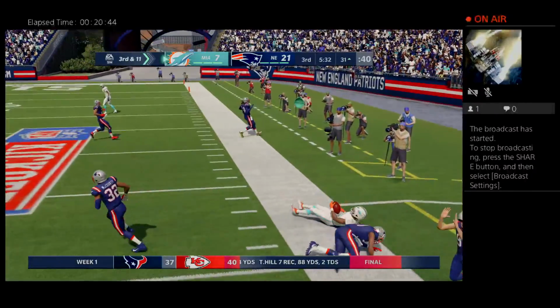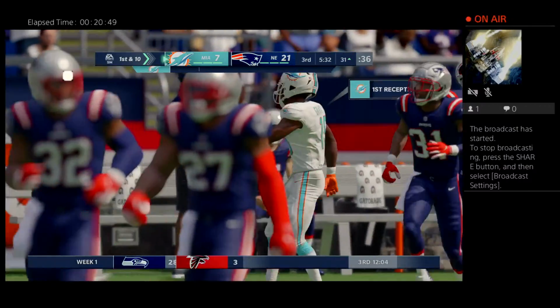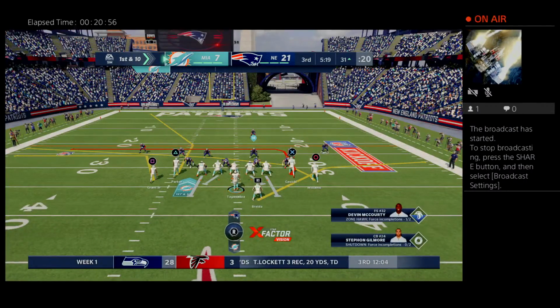It's complete to Grant, and he'll be out just a yard or two shy of the 30. He was held without a catch in the first half, but he's got one here, and he also picks up a first down. First down, Dolphins.